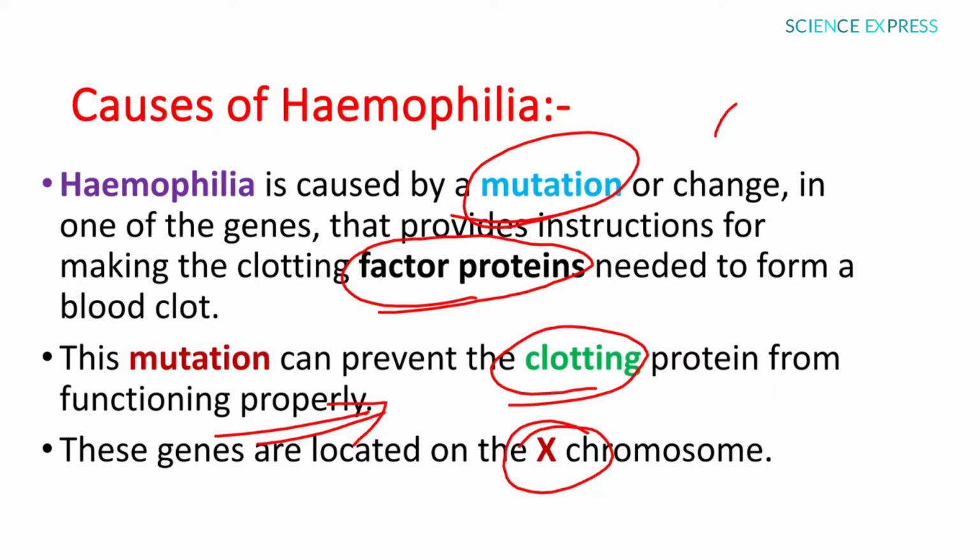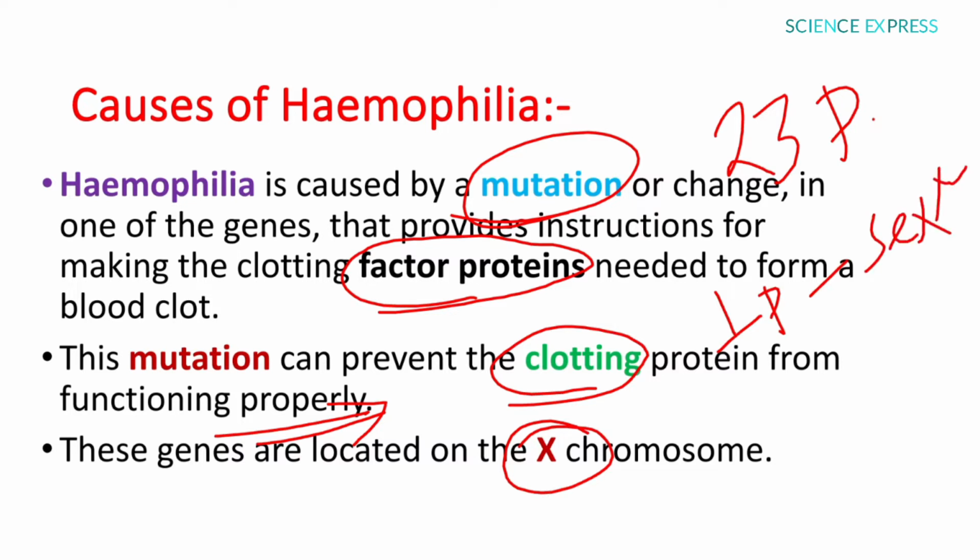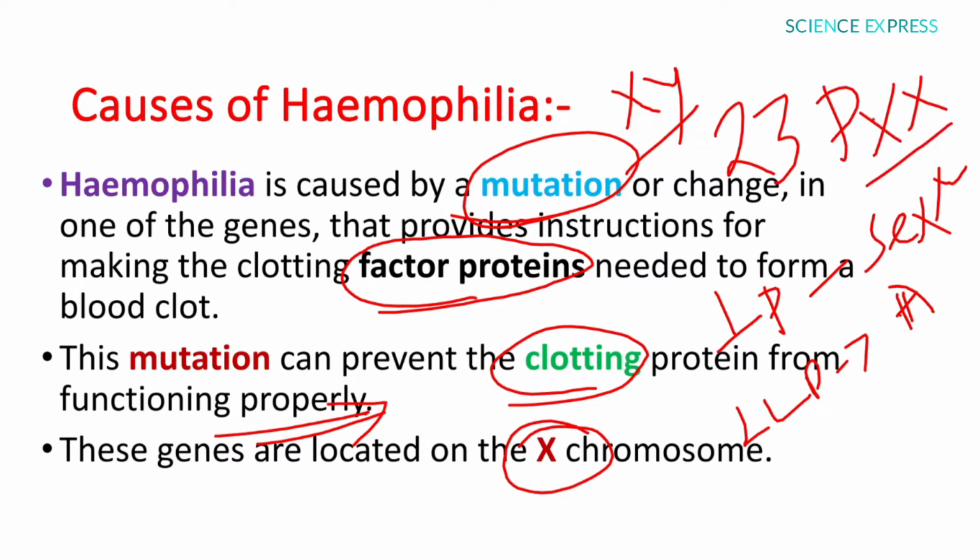In the human body, about 23 pairs of chromosomes are present. In the 23 pairs, one pair is called the sex chromosome, and the other 22 pairs are called autosomes. Sex chromosomes are mainly of two types. In the male body, X and Y are present, and in the female body, X and X are present. So the hemophilic gene is located on the X chromosome.